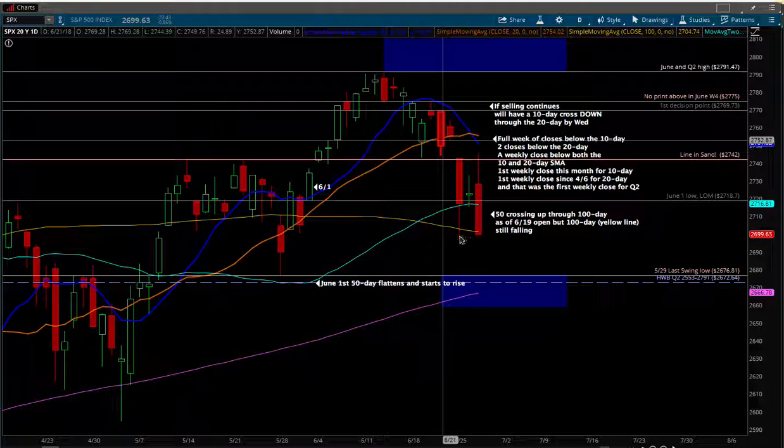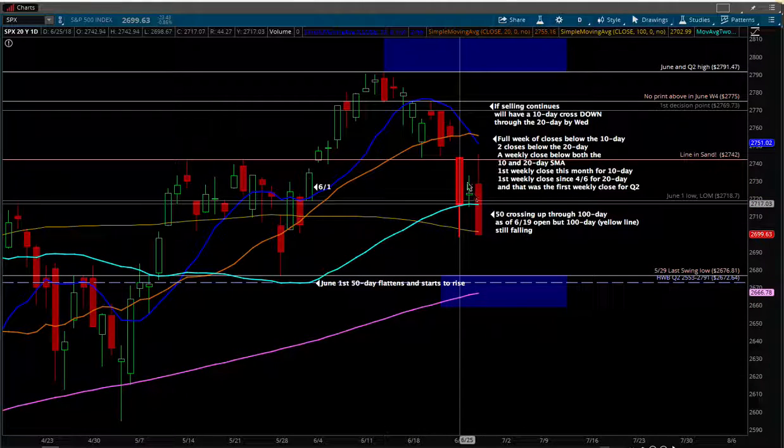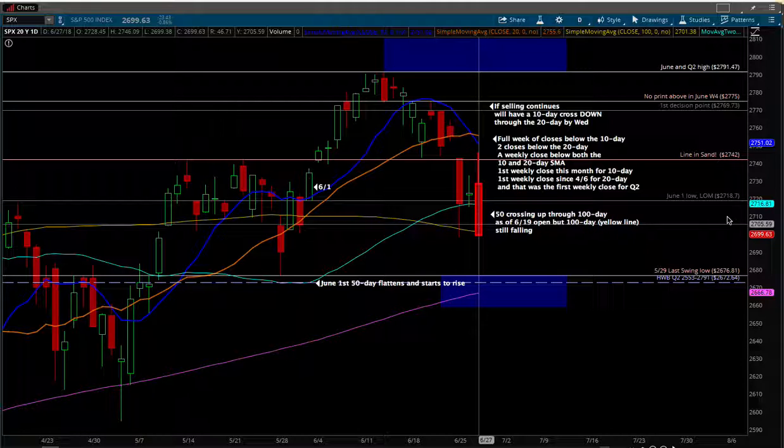But at least on Monday, they managed to reel things back up and close back above the 50 and the 100-day. On Tuesday, we had an inside day that really never violated the 50-day simple moving average. And then, of course, you have today. And when you look at it, it almost looks as if today's candle is split in half by the 50-day simple moving average.